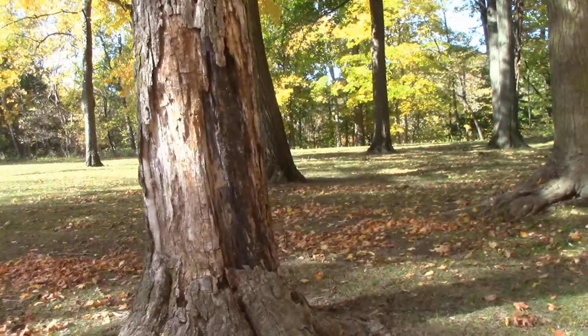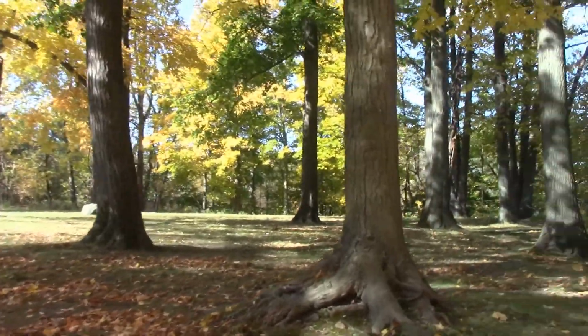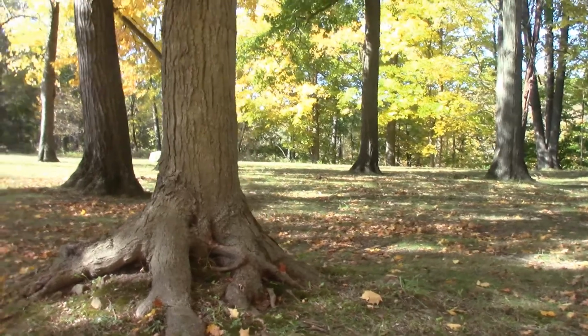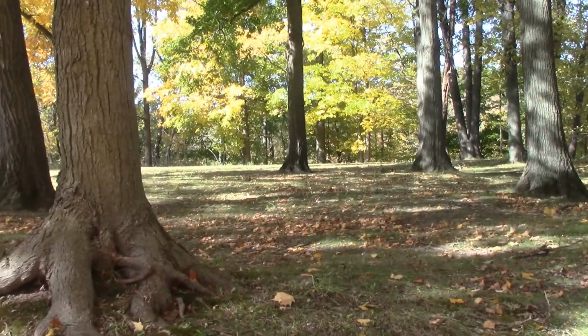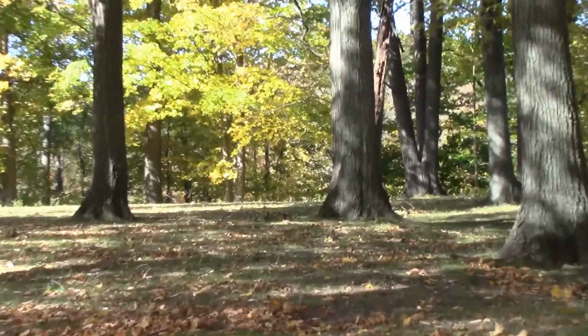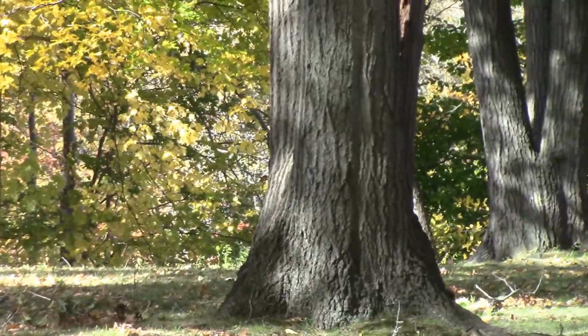As I'm walking along, you see some squirrels out there. The squirrels are starting to forage. I mean, they've been foraging for a while, believe it or not, but they're starting to forage. It's getting close. They're going to be hibernating. You see them hiding behind that tree right there. He sees me. He's a little squirrel.